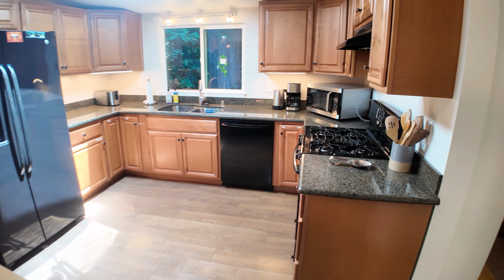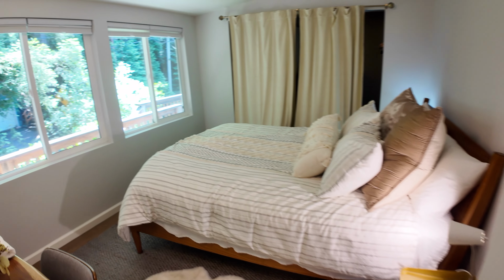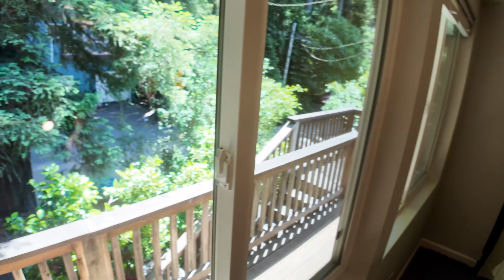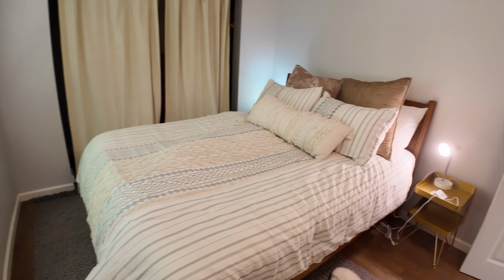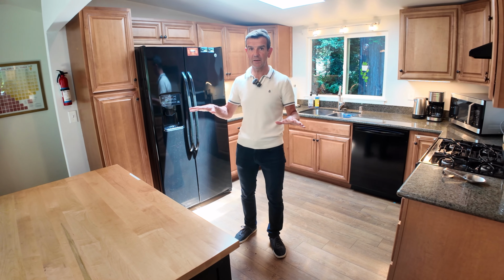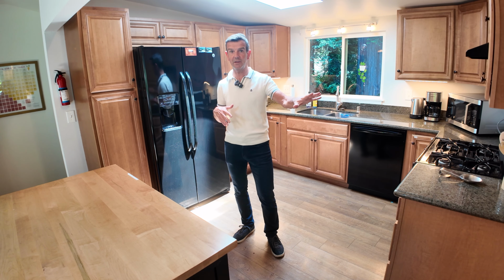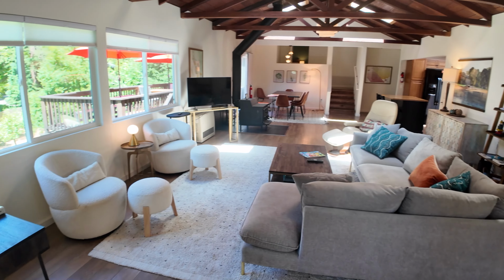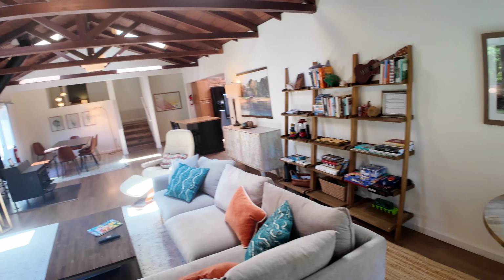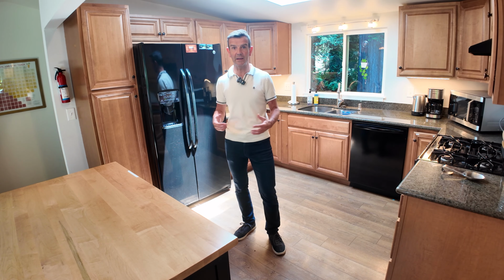So then as you come downstairs, there is another bedroom just off the kitchen area, which has got its own dedicated full bathroom. Again, it's a really good sized room, overlooks the deck at the side of the house, and is also shaded by the redwood trees. And overall, the layout is just really, really flexible. So if you do have guests, then they can potentially have a separate guest area downstairs while you're upstairs. And then obviously with this living room layout with the kitchen, dining, living area, it's just really well set up to entertain guests for the weekend or just hang out with the family.